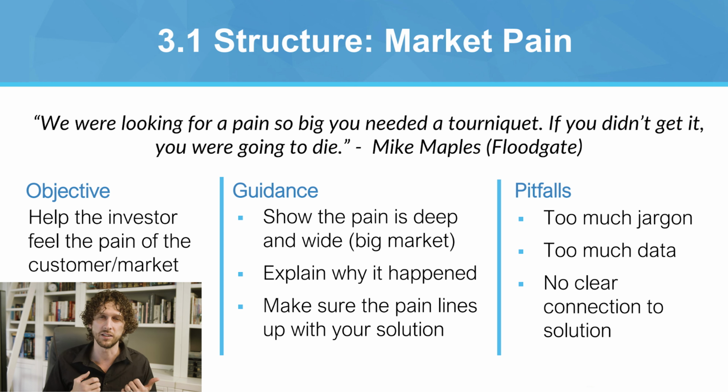If you can communicate that and get the investor emotionally feeling the pain, then it will tee you up really well for the next section where you're going to talk about your solution. Ideally, you create this emotional dissonance or pain in the mind of the investor, so that when your solution comes out, it almost creates this relief for them, right? You get that kind of buy-in.